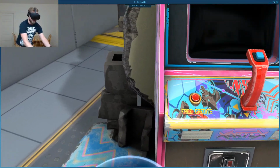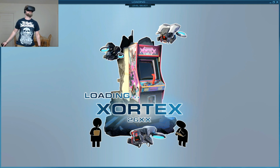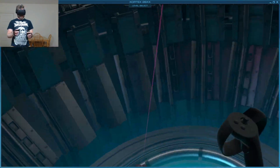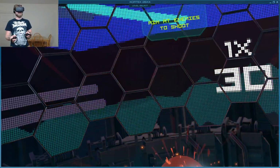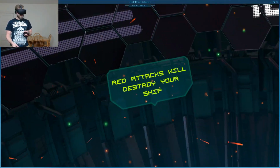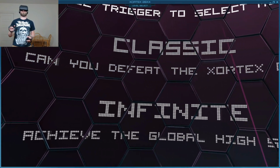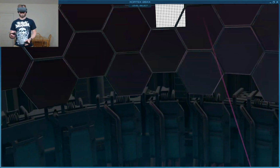Yeah, okay. This looks like a game. Zortex 2620! I'm just guessing it's 2620. Is this shoot 'em up? Defender's ship! I don't want to use my left hand. Oh, I don't even have the. Okay, yeah, real good. Okay, so that's my ship. There we go, okay. All right, this time we got it. Oh, here we go. Classic. Yeah, let's do that. Okay, this time we're ready.